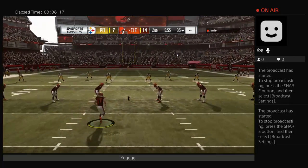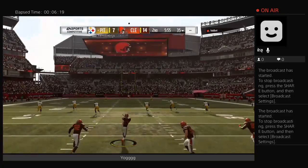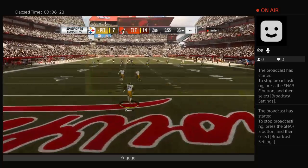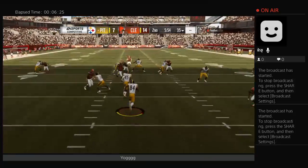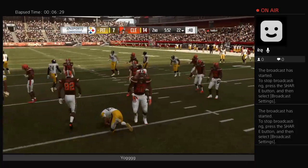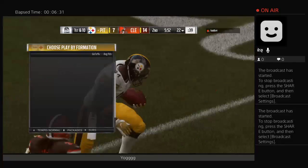Out is the kickoff unit as they run up and send this one away. This will be taken to the back of the end zone. And he'll take this up past the 20 and down at the 22-yard line.